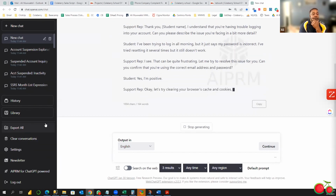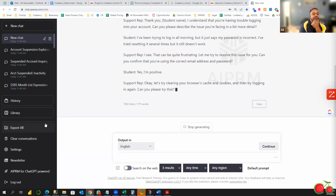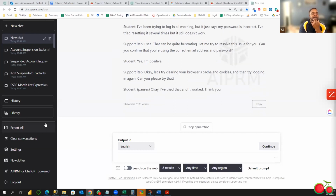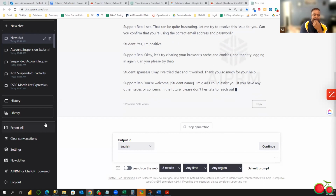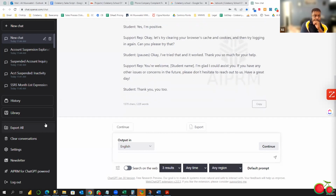I've been logging in all morning, but it says my password is incorrect. I've tried resetting it several times, but it doesn't work. That can be quite frustrating. Let me try to resolve this issue for you. Can you confirm that you're using the correct email address and password? Yes, I'm positive. Okay, let's try clearing your browser's cache and cookies, and then try logging in again. Can you please try that? Okay, I tried that and it works. Thanks so much for your help. You're welcome. I'm glad I could assist you.